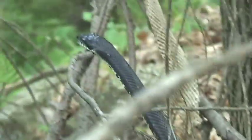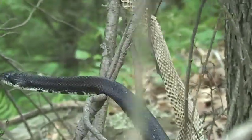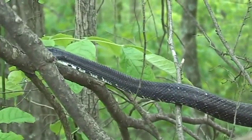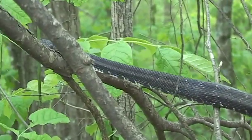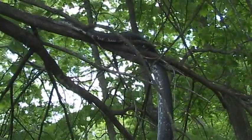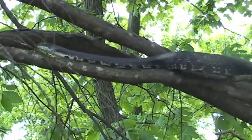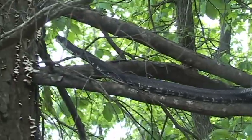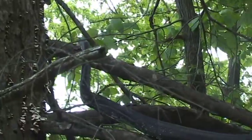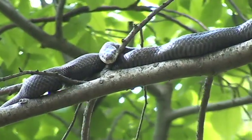Rat snakes are excellent climbers. He's going right past his shed, showing off some of his climbing capabilities. Their bodies are shaped like a loaf of bread, very flat in the bottom. That allows their ventral scales to grip, with more surface area.